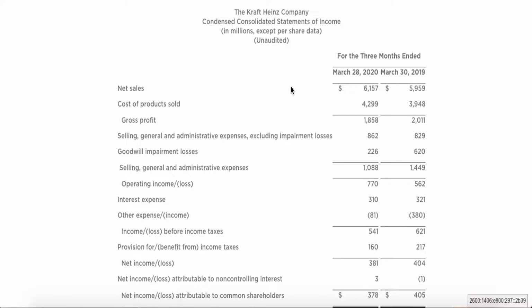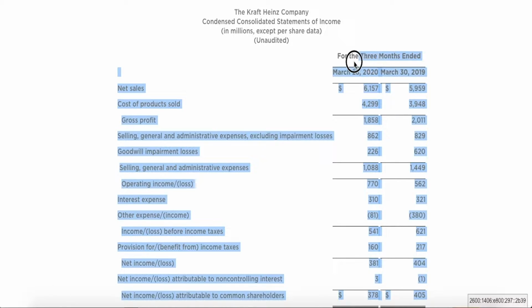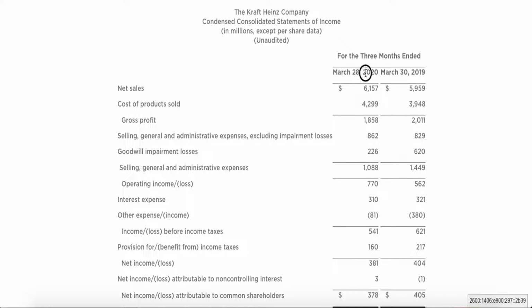So we'll jump into this, for the first 3 months ended 2020. So the most current quarter. And we're looking year over year here. This is last year in 2019. This is this year in 2020. These figures are in millions, so you've got to add a couple zeros here, 6 to be exact. So we have net sales here, ticked up nicely. Okay, year over year, you like to see that. Okay, nice tick up here.